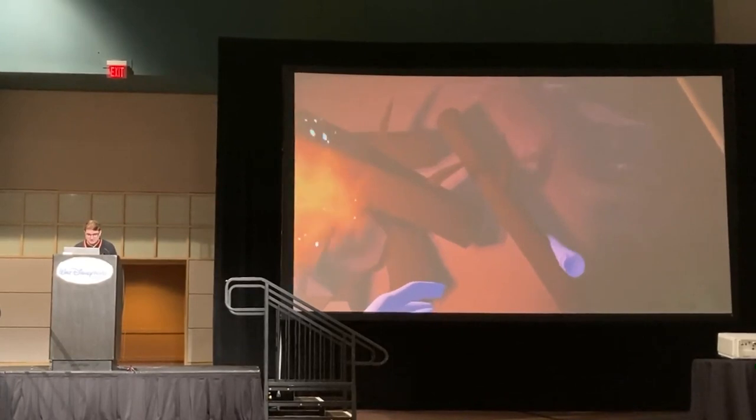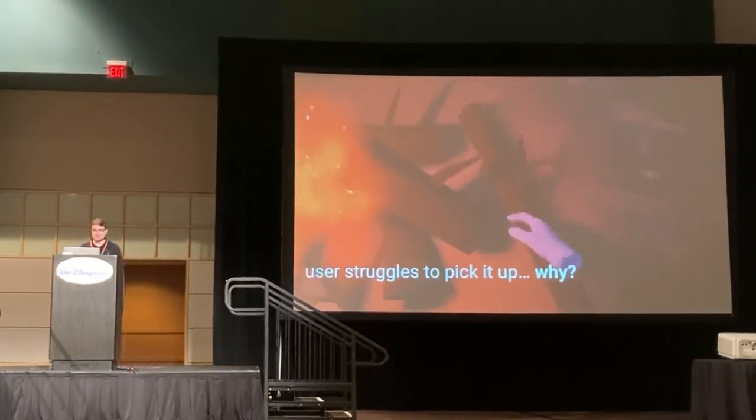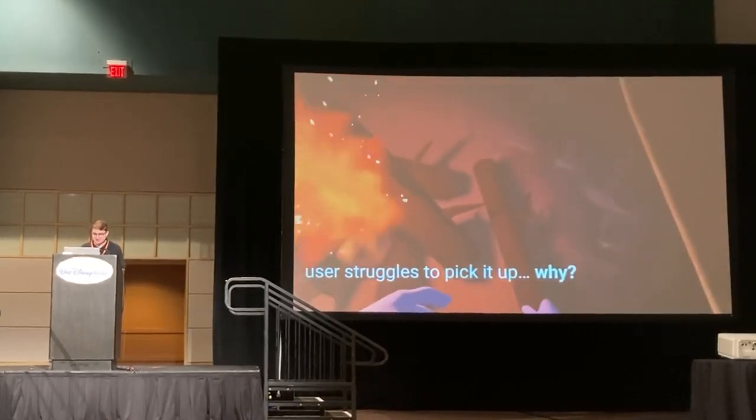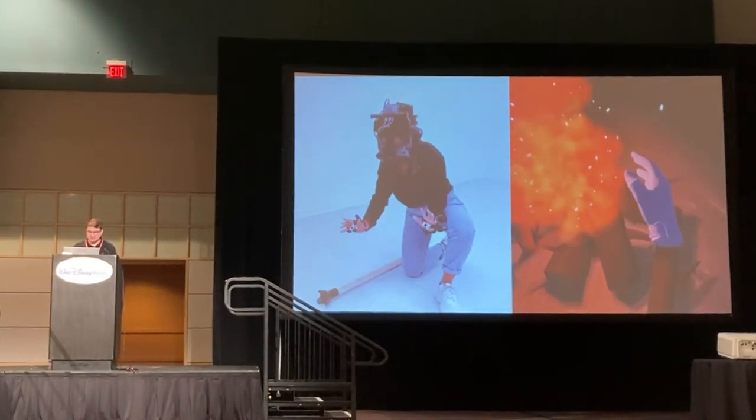Well, they try to grab another log for their fire, but you can see the user is really struggling to pick up this log. Why is this happening? And no, it's not a hand tracking issue. Let's look at some replays from outside VR in order to understand.